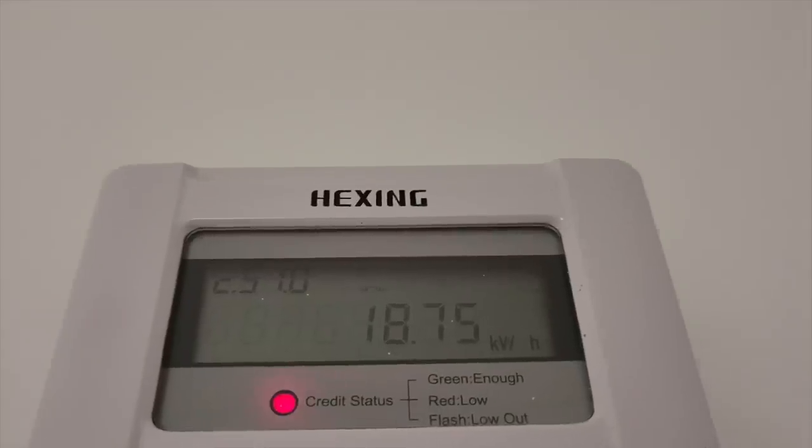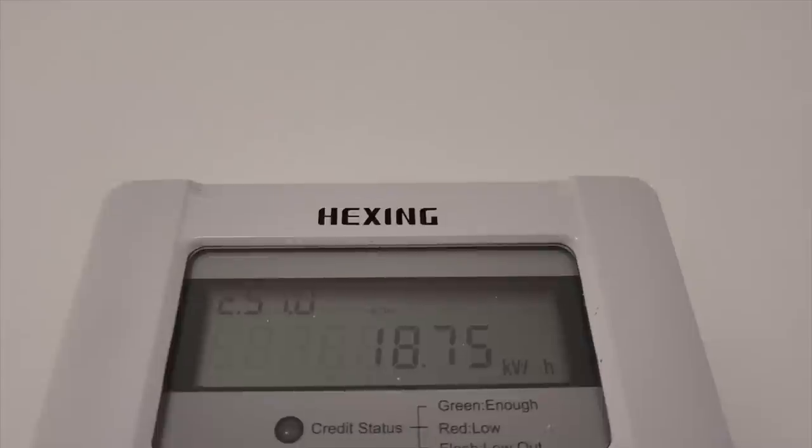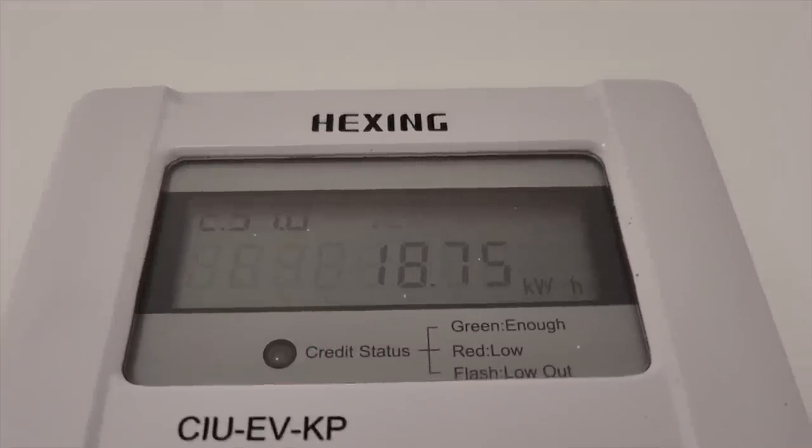So these are the number of units before I start the washing machine. Let me go start it and then we will see how many they will be when we are done.